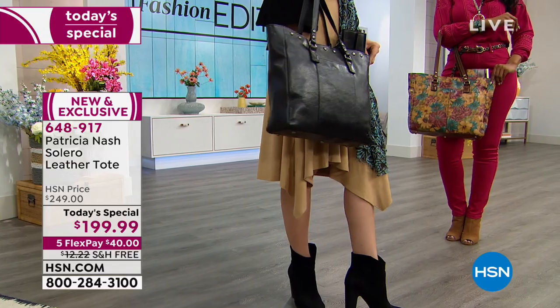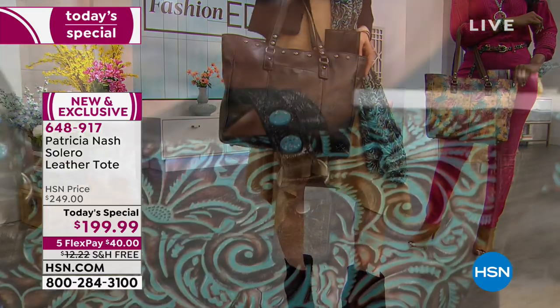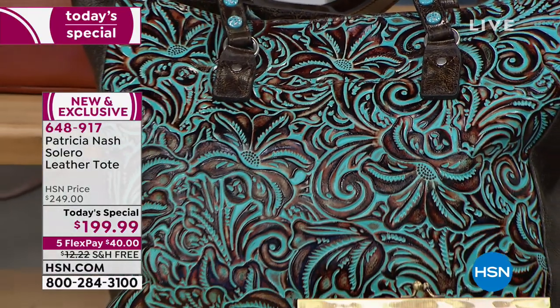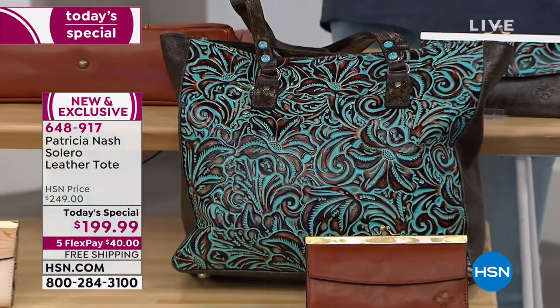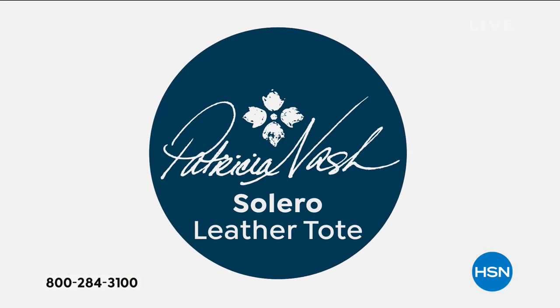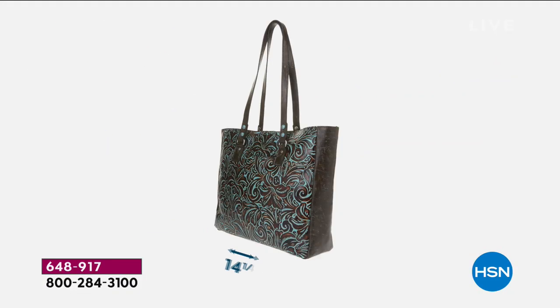I mean, we all need this tote bag. We all need it. It's a part of our lives. So this could be the last tote bag you need to buy. True. The only reason you'd buy another one is, I'd like another color or a print. But you don't need to buy one after you buy this one.